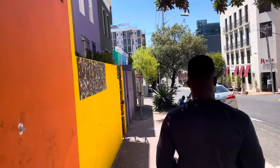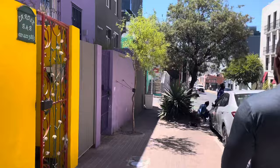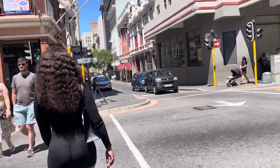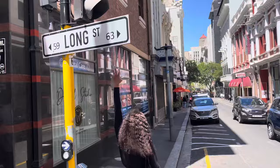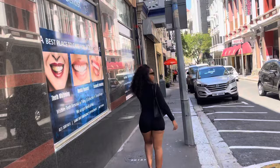It's purple, hey. Tulu's favorite color. The famous street in Cape Town. Again, what's the name of the street? Yeah, this is the famous one. Walk, girl, walk.